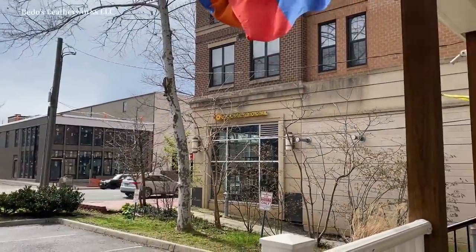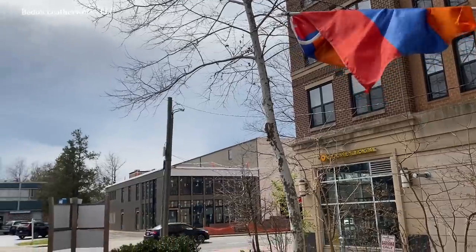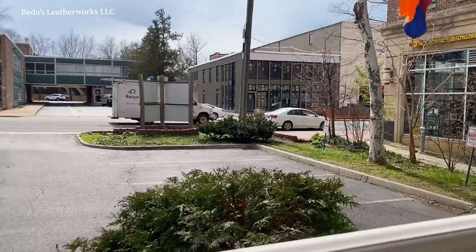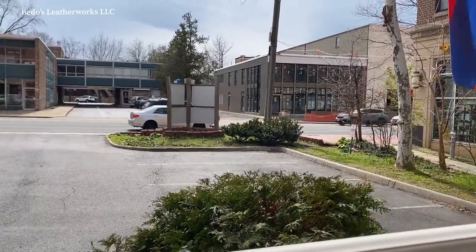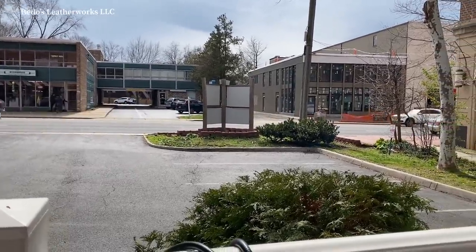Never fail. As soon as I'm about to light a cigar, the wind gust comes up. Oh, lordy, lordy, lord. We're taking a little coffee break, enjoying the traffic drive-by. It's 55 degrees here in Falls Church, Virginia. Very nice day, a little overcast, but still got some sun. Take a little coffee break.